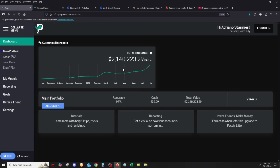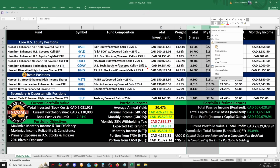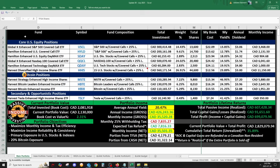And this, again, is the combination of all our accounts. And by the way, if you're curious, if you want to know what I have in my TFSA versus my wife's TFSA versus the joint cash account, download this Excel file. And if you unhide all these columns, you will see exactly what we have where. This is just the total shares, but then it's also separated TFSA, non-reg, as well as our withholding taxes as non-residents. But there you have it, everyone.